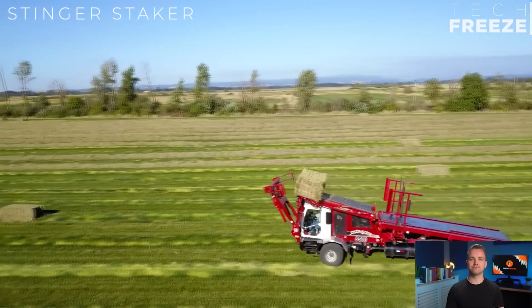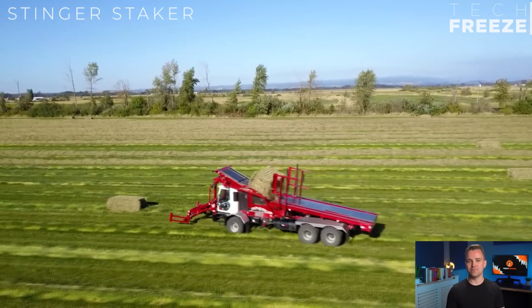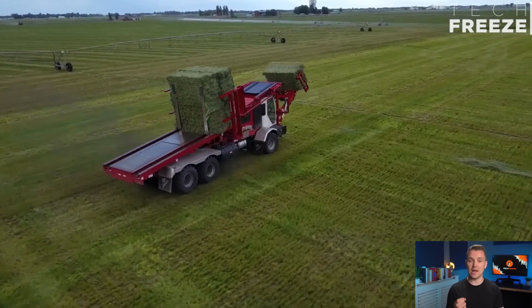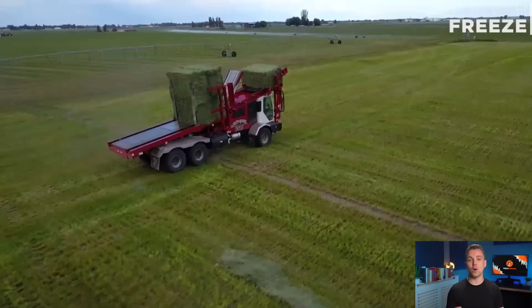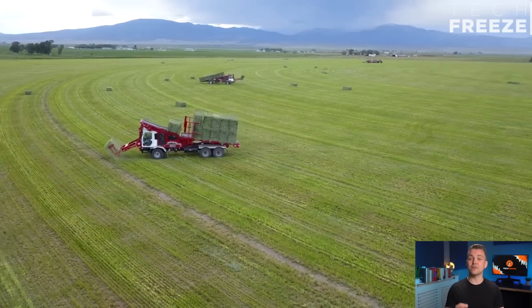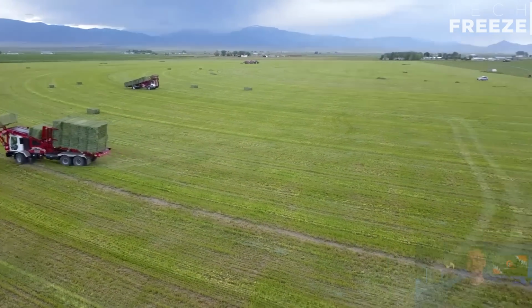Stinger Stacker. Meet the Stinger Bale Stacker, the first commercial bale stacker specifically designed for ultra-dense square bales. Designed to handle up to 14 large square bales at a time, the Stinger can travel at 55 miles per hour.